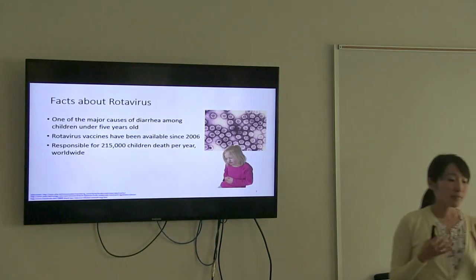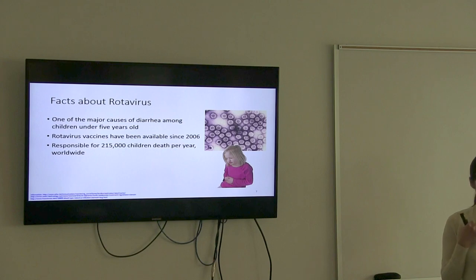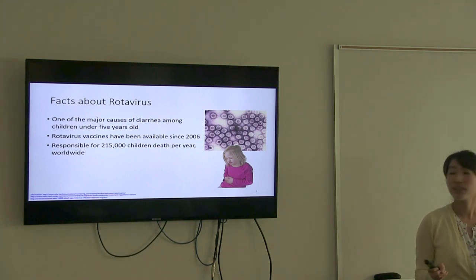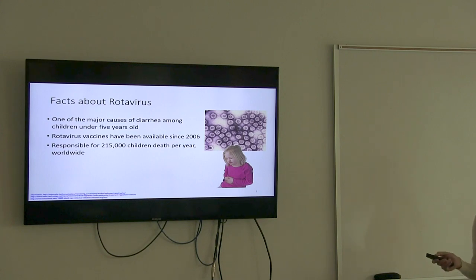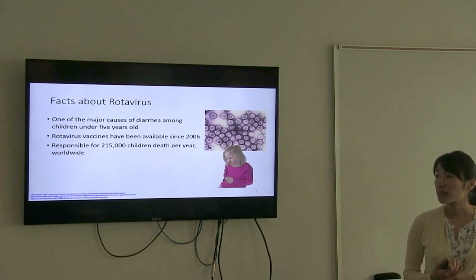So for my research, I chose one kind of virus called rotavirus. So what is rotavirus? It's one of the major causes of diarrhea among children under 5 years old. We have two rotavirus vaccines available worldwide since 2006. However, rotavirus is still responsible for 215,000 children deaths per year worldwide.